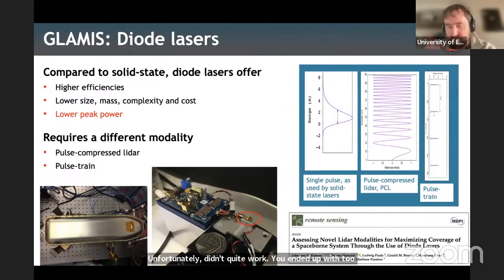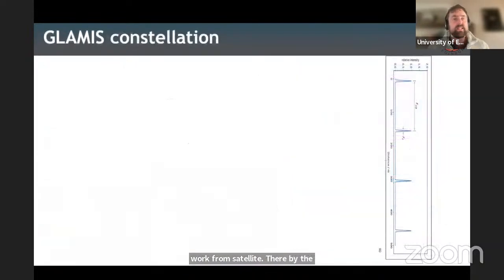But what we're trying to do now is a pulse train. So one of these is firing lots of little shots at the ground, keeping within the about 5-watt peak power requirement. That can build up over time a decent image of the ground, we think. It's much more sensitive to background noise. This only works by night, but we think it will work from satellite. And there's a paper there by Hannes Hansen to explain that.